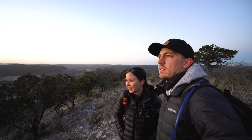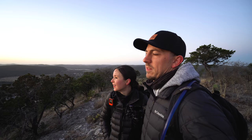This view is absolutely nuts. This is probably the most mountainous I've ever seen the hill country look. If you didn't tell me we were in Texas, and we've lived here for a very long time, I would think we were somewhere a lot more mountainous. This is gorgeous. Wow. Yeah, it looks a lot like the Blue Ridge Mountains. Yeah, like the mini version of it.